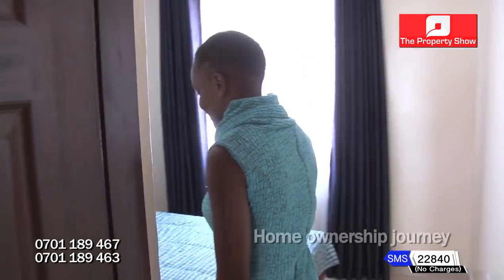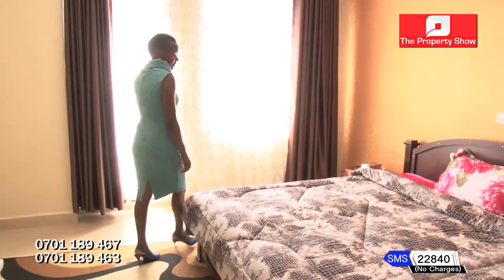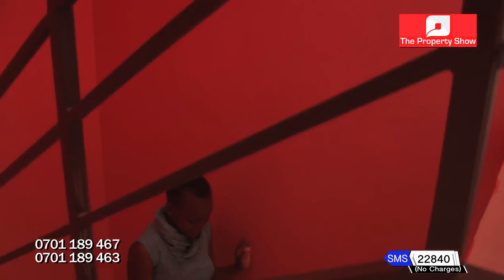At first, when I decided that I wanted a house, I thought of building, but it proved a little bit challenging. I had bought a plot somewhere, but the logistics of putting up your own place, I found a little bit too tedious. So I decided to look for a house. I looked at some property that was ready, but the prices were a bit high, so I decided to look for something off plan.